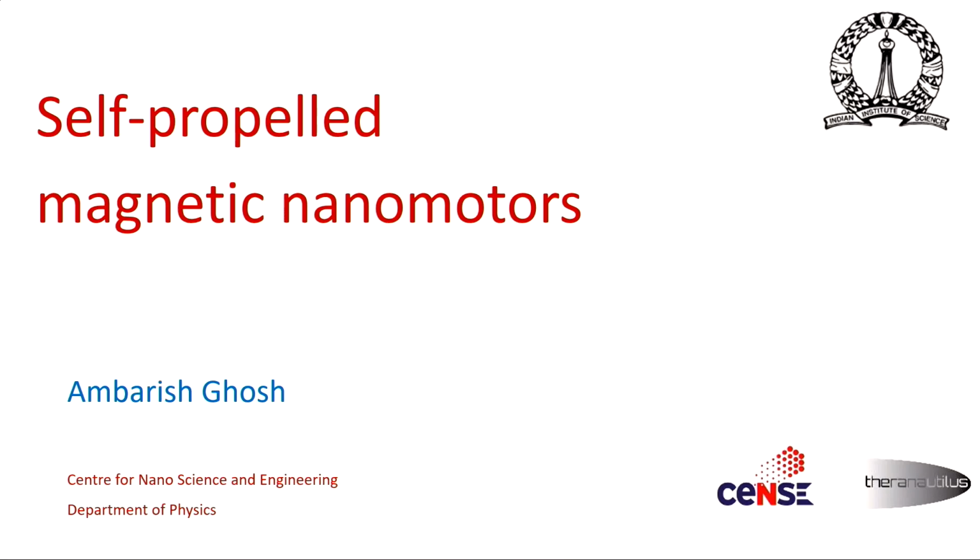Great to be here. Just very briefly, I'm at the Center for Nanoscience and Engineering at IISc Bangalore and also associated with the Department of Physics. I'm also involved in a startup that we co-founded, and I'm going to tell you a little bit about how self-propelled magnetic nanomotors have resulted in a medical device startup.